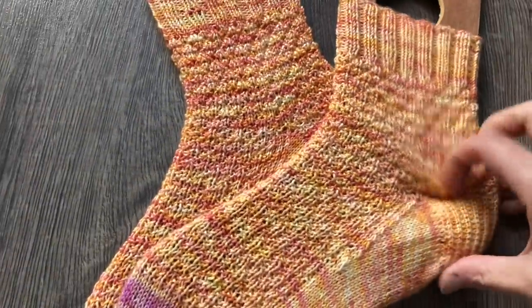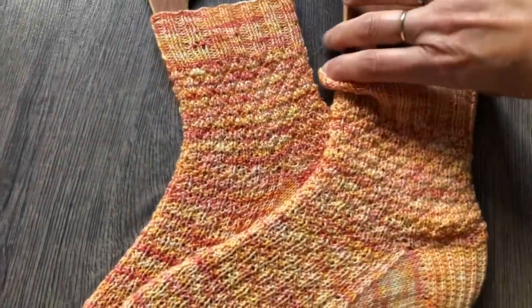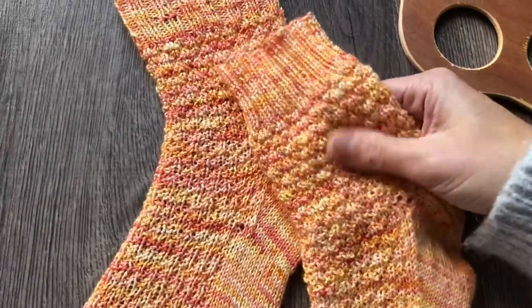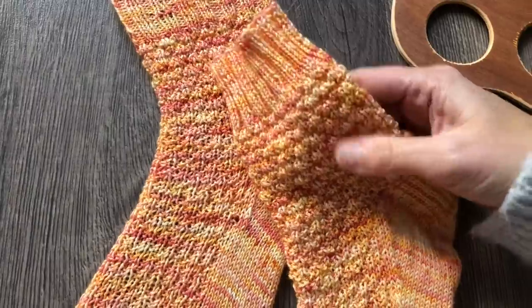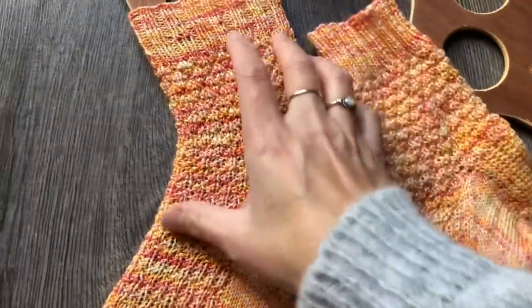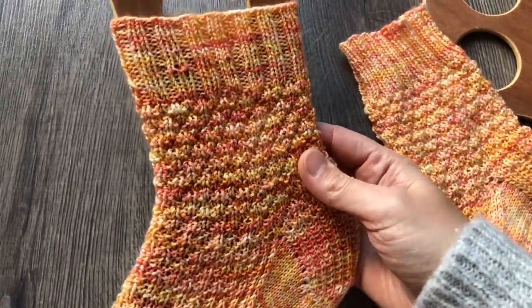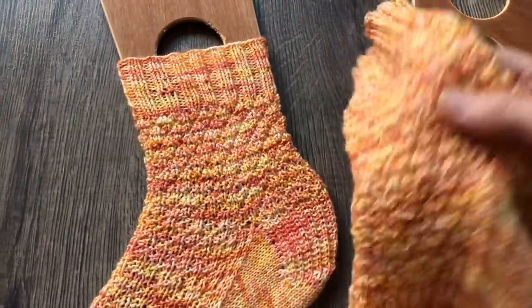I'm going to see if I can get this one off and show you the sock when it's not on a blocker. When this pattern's not on a blocker, it's a really nice squishy pattern, all little bobbly bits, but when you wear it and when it's on the blocker, the pattern kind of stretches out a bit. So yeah, I wish it was a bit more textured when it was on my actual foot.